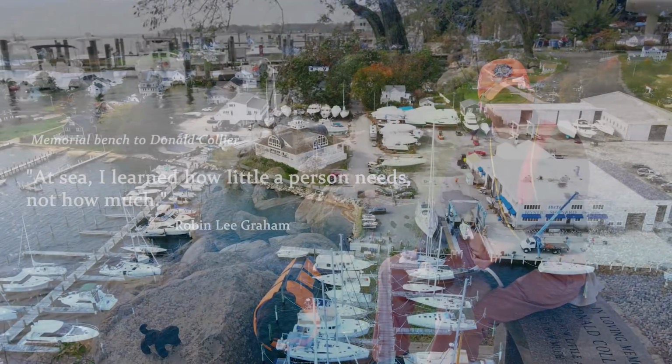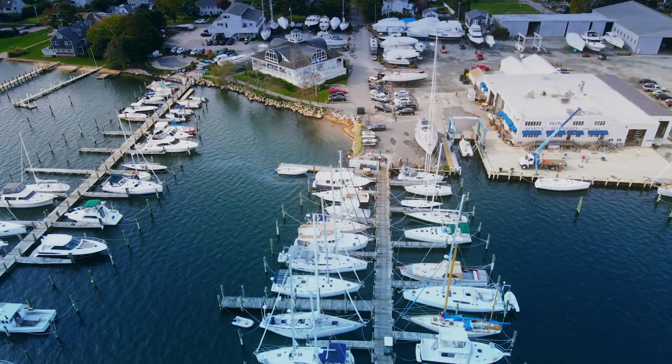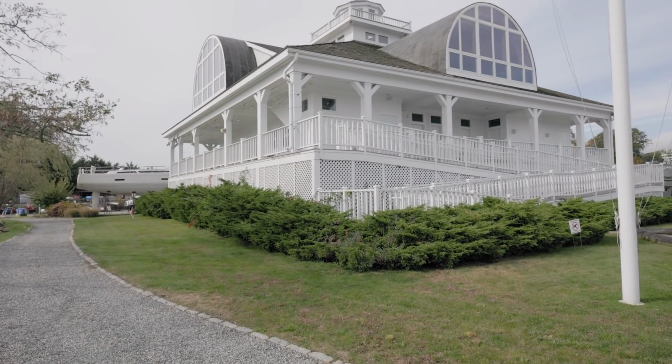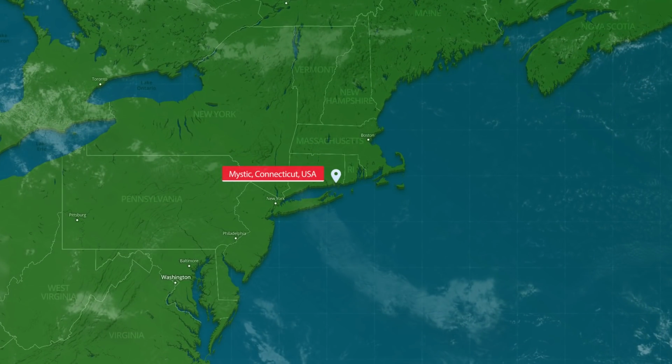We're in a beautiful, beautiful shipyard. This is sort of like a country club. The wonderful structures and buildings and the tidiness of this property. This is the Mystic Shipyard, and we're in Mystic, Connecticut, home of the Mystic Museum, and a whole lot of wonderful stuff to do with the marine world.